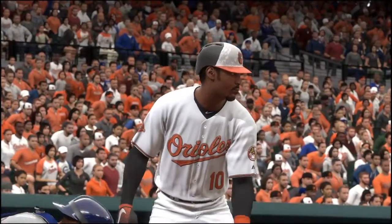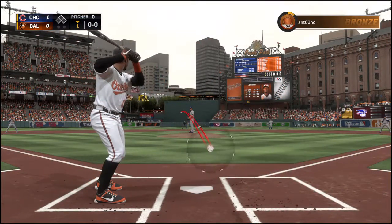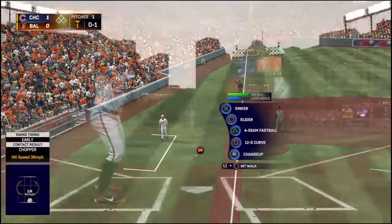Here's the center fielder now, Adam Jones. He'll lead things off here in the bottom half of the first. The Orioles' center fielder, Adam Jones. Just got a piece up the line. Foul ball, however, strike 1.